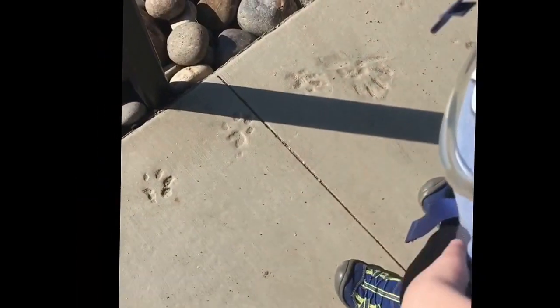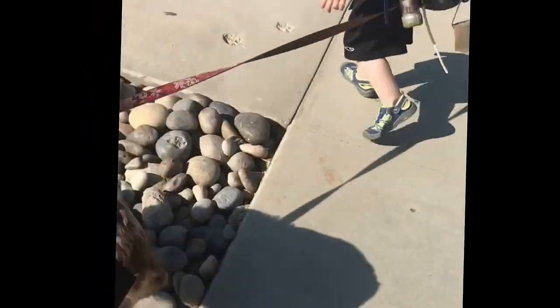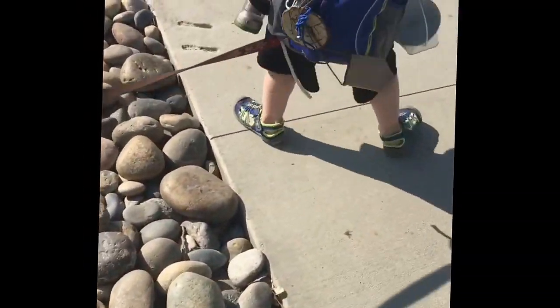Look at the ground. Do you see? There's footprints on the ground. Where? Look down. Oh, yeah. They must have been walking in the cement. Hey, Taffy. Look down here.